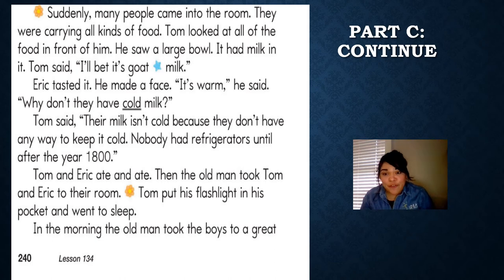Because they have no refrigerators. Give yourself 3 points if you came up with that answer. Let's follow along. Tom said, their milk isn't cold because they don't have any way to keep it cold. Nobody had refrigerators until after the year 1800. Now, that year is 5,000 years in the future from these people. Okay? You have to remember that.